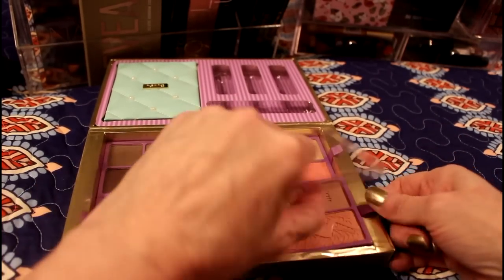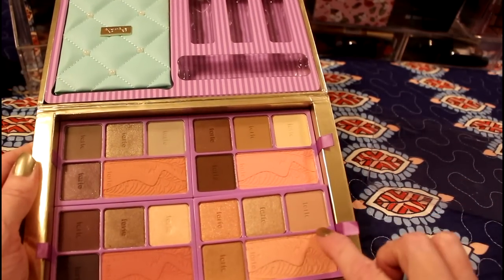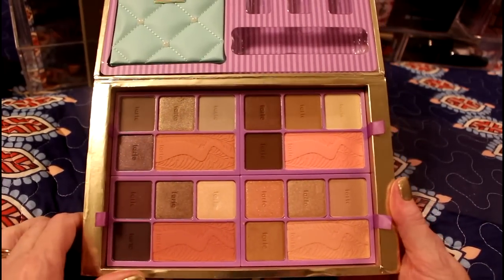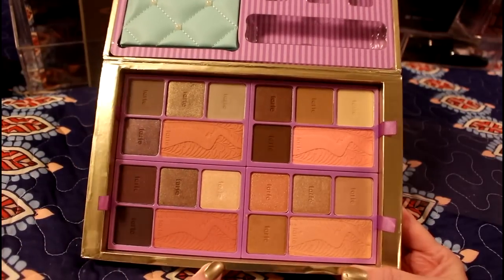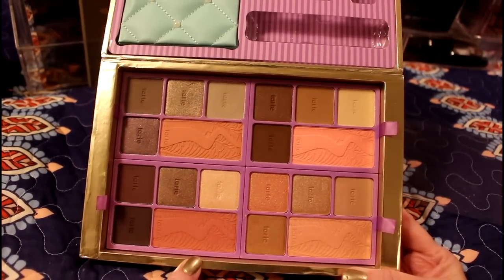Have to lift the palette a little bit. These each have a lift tab on them, so you can lift them by the tab and then put them in the palette. But I don't go anywhere with makeup. Having a takeaway is not useful to me, but having this is very useful because the blushes are freaking phenomenal.